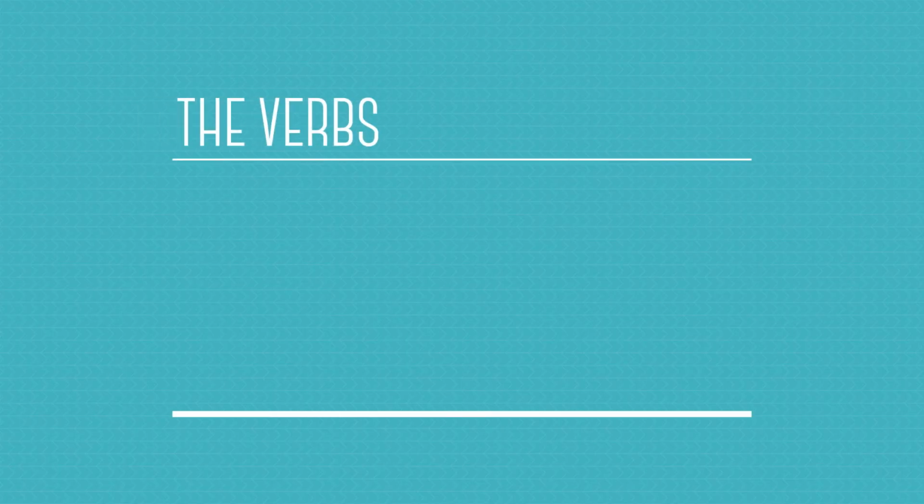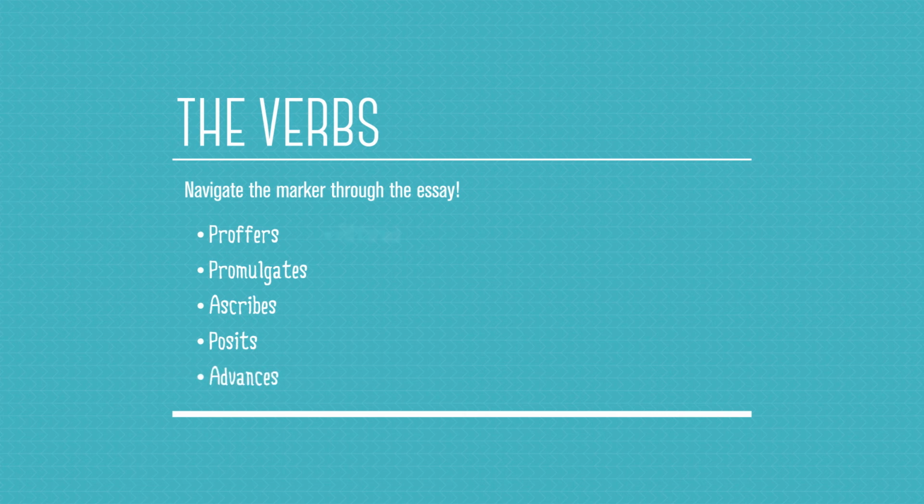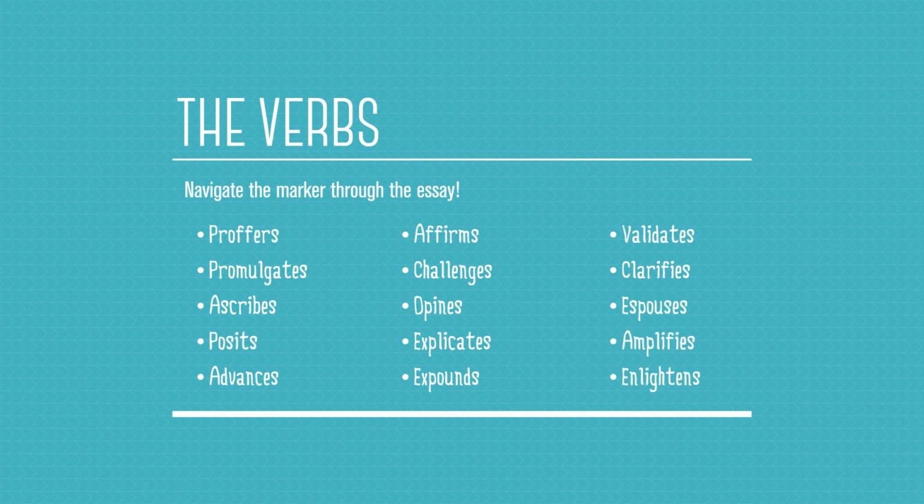And how better to navigate your markers through your essay than the quality of the verbs that you use. The verbs are the powerhouse of essay writing. The closer you can put them to your subject at the start of the sentence, the better. And there's so many that you can actually use. For example, some of my favourite, because I like the sound of them, explicates. I love ascribes when you're talking about ascribing meaning. Advances the argument, affirms my opinion, challenges the way I see the text. Or even limns, which means he makes me see or she makes me see a certain way. Espouses, clarifies, proffers, promulgates. Just don't overdose on them. Don't have too many of the same. Try to move between them.